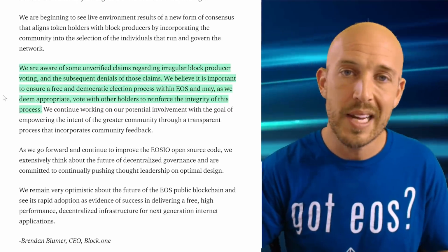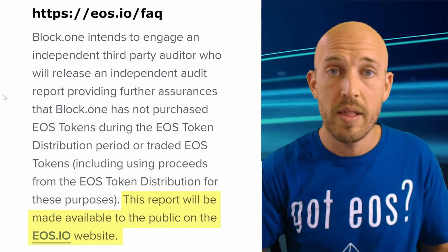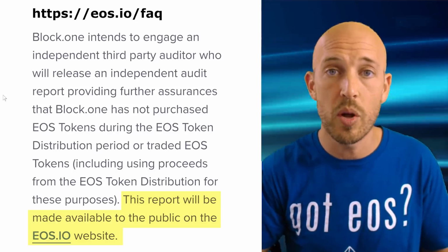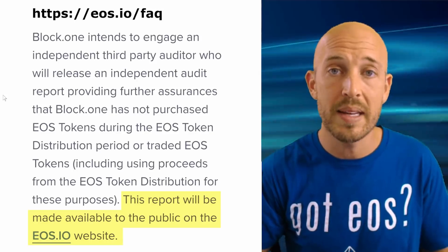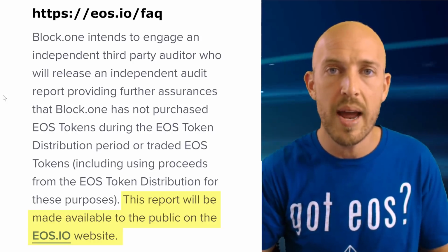And I hate to stick a stick in a sore wound here, but you know what? Block.one did not keep their word on producing audit results. During the ICO, they stated that they would have an audit done and publicly produce the results of that audit. And they are not doing it, they have not said anything about it, and they're remaining silent. If they say they're going to do something, we as token holders and as the community should hold them to a very high standard.